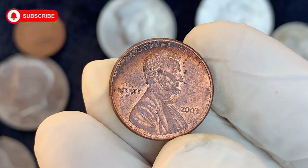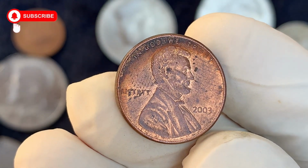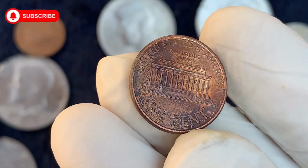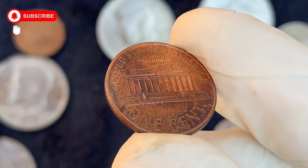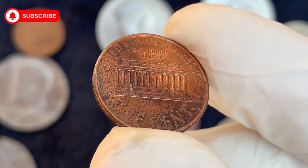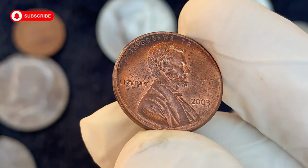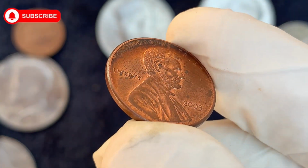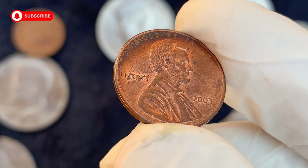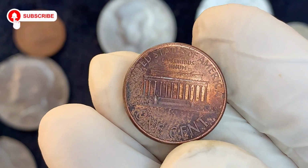The legacy of the 2003 double die cent extends beyond its monetary value. It's become a symbol of how traditional minting errors can persist even in our digital age, and it reminds us that modern coins can have significant numismatic value. Unlike some classic rarities that are financially out of reach for average collectors, the 2003 double die represents an accessible treasure, a valuable coin that anyone might find with enough dedication and knowledge.